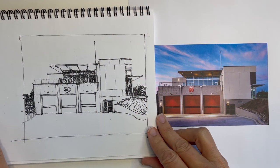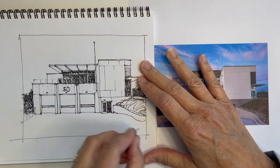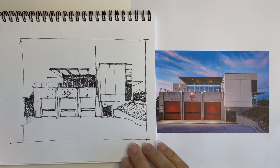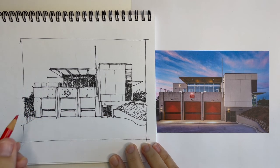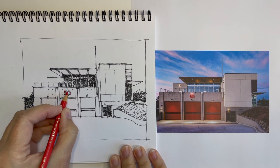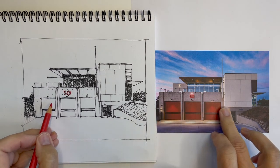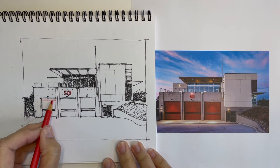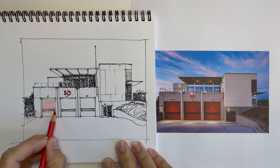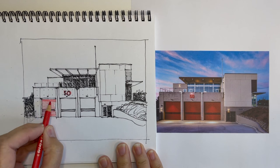Do you have a red colored pencil? Or maybe a blue colored pencil? We could color in those garage doors and maybe give some color to the sky. I'm going to take a red colored pencil. This one's actually red-orange, but it'll do. And I'm going to color in these garage doors and the number 50 for the fire station. I can see that these overhead garage doors have horizontal slats in them, and so I'm going to color it in using horizontal lines. That'll help emphasize those panels.